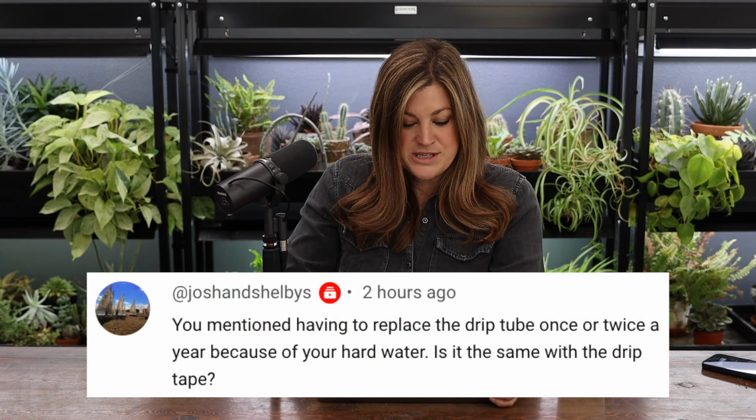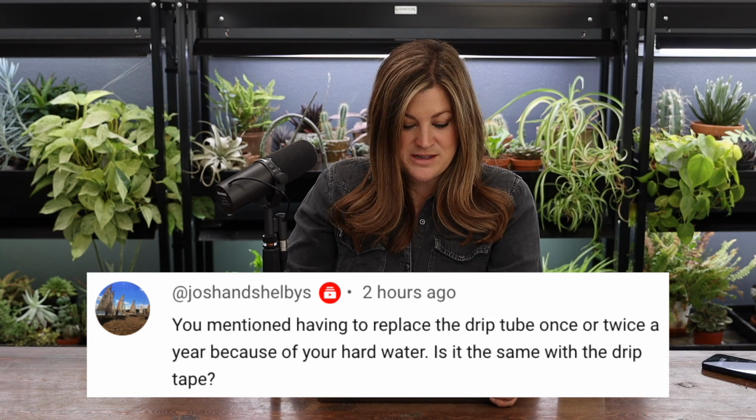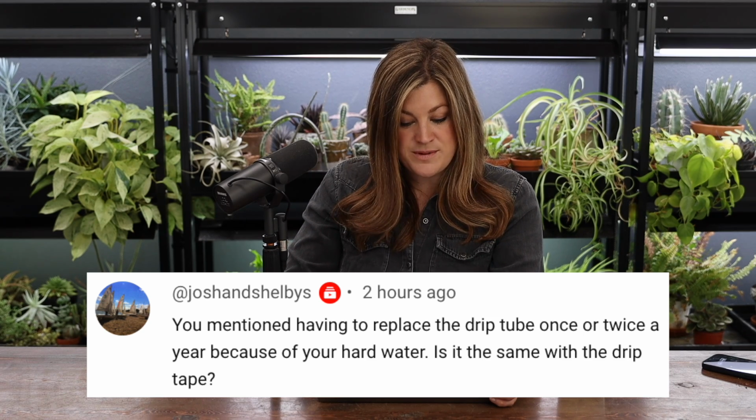Josh and Shelby said, you mentioned having to replace the drip tube once or twice a year because of your hard water. Is it the same with the drip tape? Not quite the same. It does plug occasionally, but it's different. The drip holes face up, so that any sediment going through the lines doesn't plug them. It feels wrong. It feels like you should face all emitters down because that's where you want the water to go. But the water comes up and goes over the sides right to the soil. Any sediment in that line will sink to the bottom instead of plugging a hole. If the hole was on the bottom, that sediment would sink and plug the hole. It just gets pushed to the end.